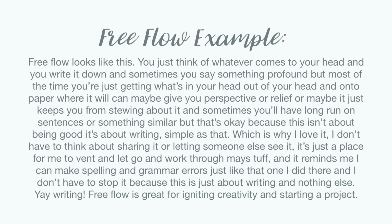Another great way to use free flow is the voice app on your phone. Sometimes my free flow isn't even writing. Sometimes I'm just vomiting whatever I'm feeling or frustrated about, or an idea that I've had, or a book idea or a scene idea that I want to write about. I just open the voice app on my phone and say everything I'm thinking about, just like a flow of thoughts. And sometimes I listen to it again. Sometimes it's just a way to get that thought out.